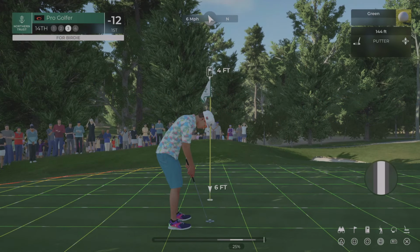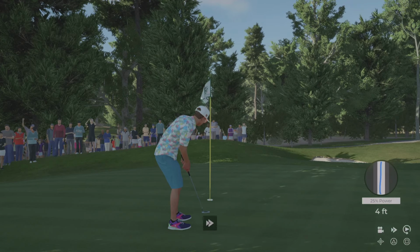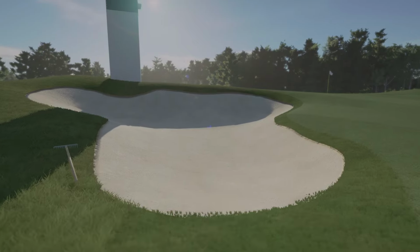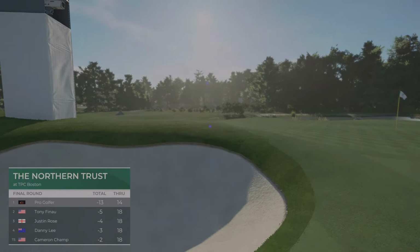Well, take notes, folks. That's how you do it. Almost a gimme birdie there, Luke. Fantastic. Always nice to hold those for a birdie. Our current leader is enjoying an 8-stroke advantage.